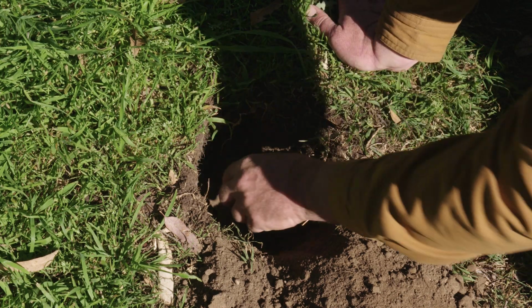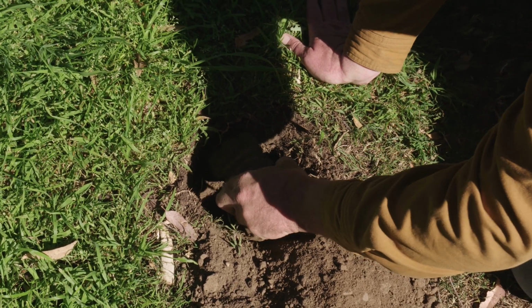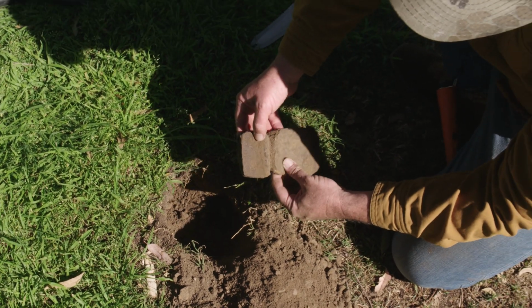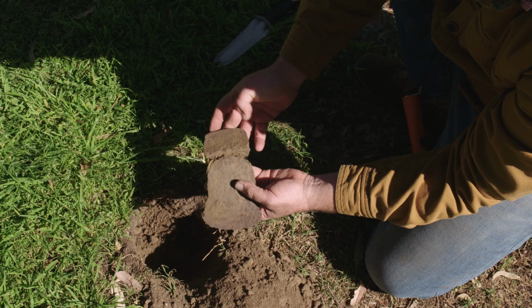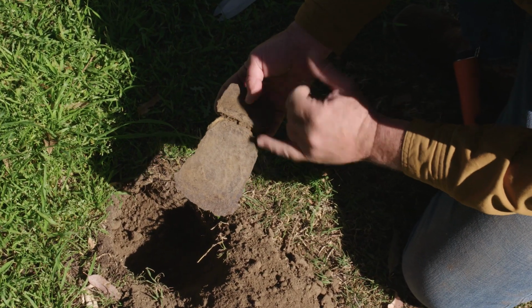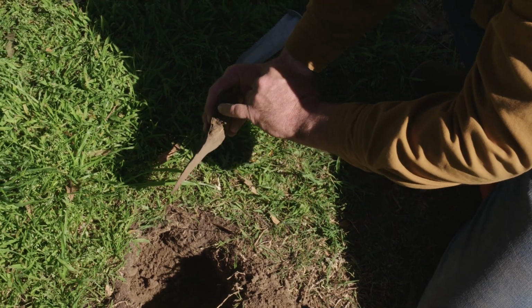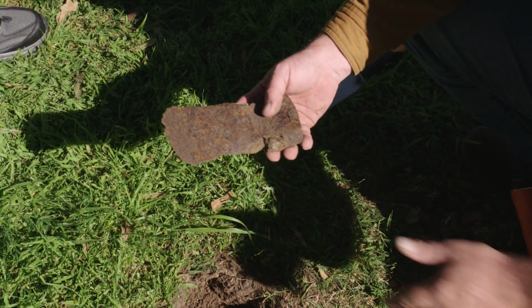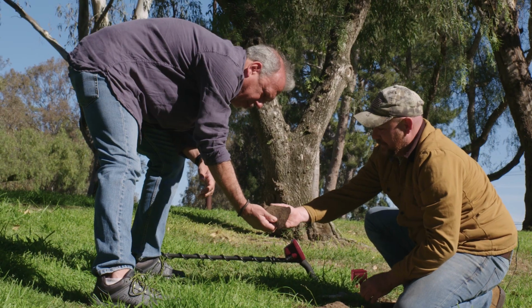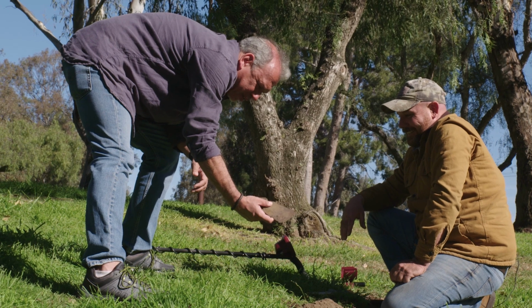So I've broken it loose. Wow. Is that an axe head? That is an axe head. Yeah, it looks like it's split down the middle here, but you can see where the handle went down in here. That's a really incredible old axe head. That's heavy. It is. Oh, this is incredible.